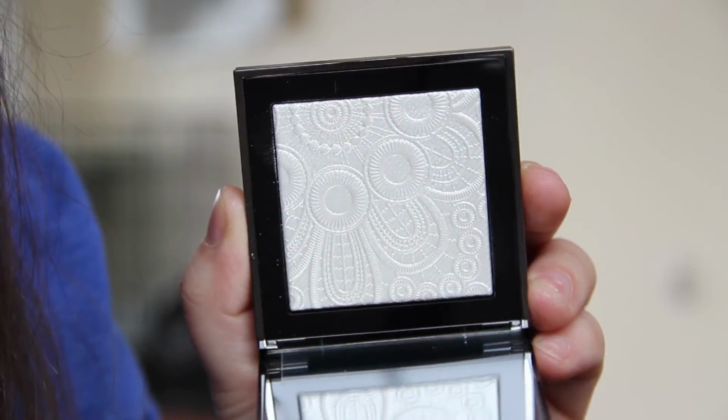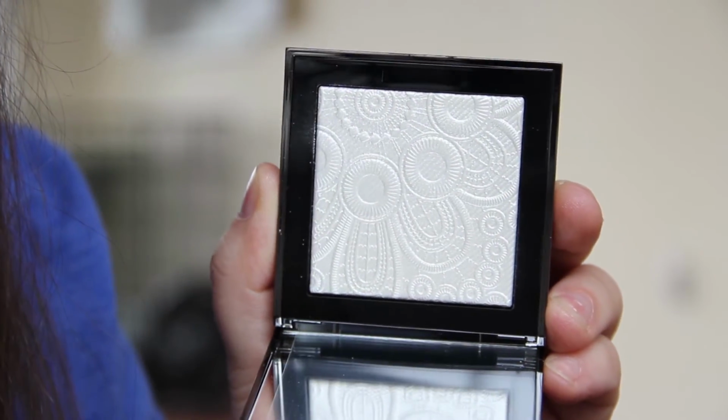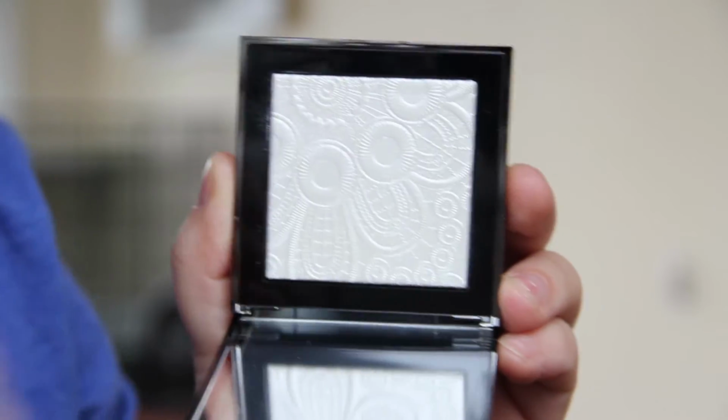So, all right, let's talk about one more highlighting thing. The Burberry Spring Summer 2016 Runway palette. These have been all over the place. Everyone's been dying over the packaging. I decided to get it in the color white. God, this packaging is just, I should say design, it's not just packaging. The design on this just makes you never want to use it because it's so perfect.